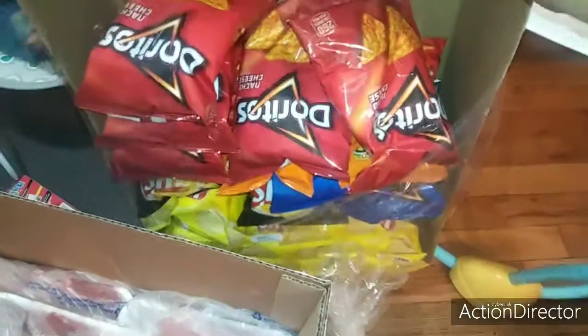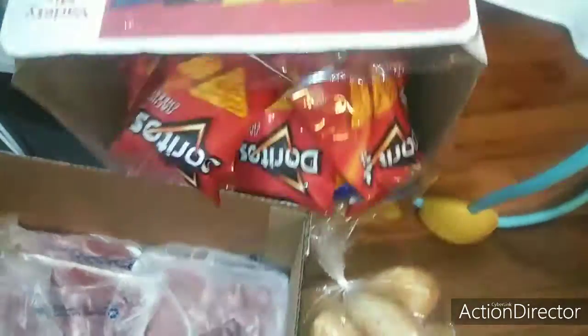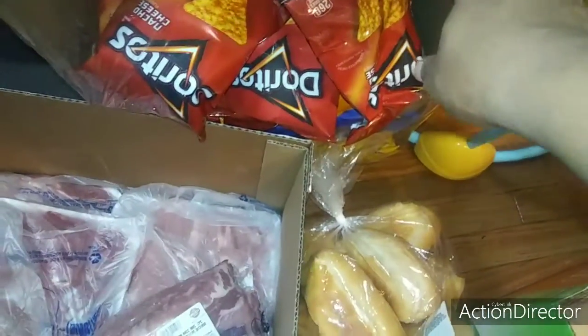Jaden is over there trying to get to the chips. We have the variety pack, big pack of chips the kids can take to school. I have after school when they're in track, sports, or after school programs.